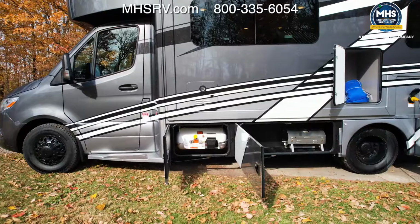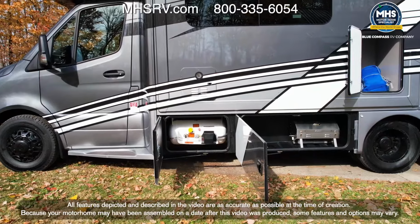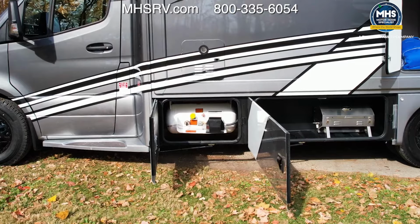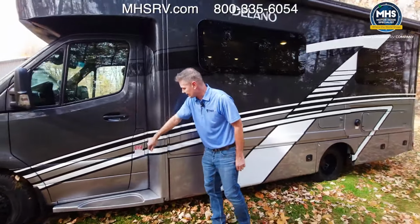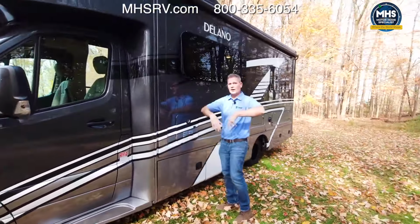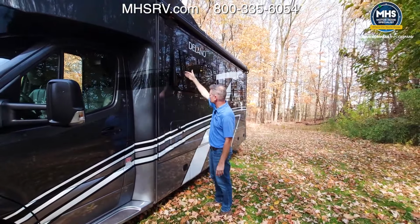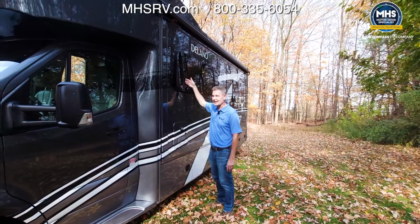Right here, our propane tank. You're gonna need your propane on for your furnace and for your hot water. 24.5 gallons of gas right here in the fuel tank. And I want to point out, remember when we open the windows awning style, see how it kicks out like this? So that means if it's raining, you'll still get that nice breeze.